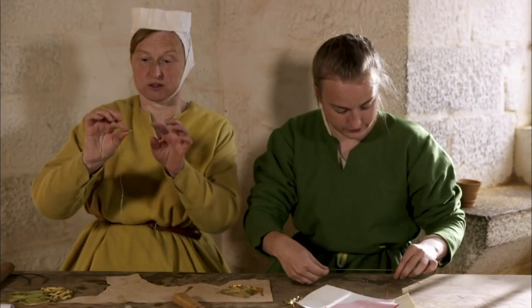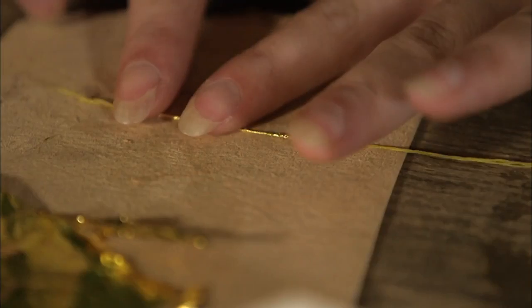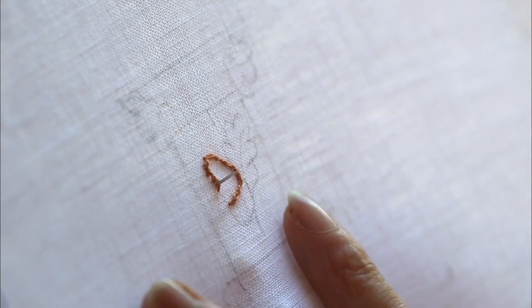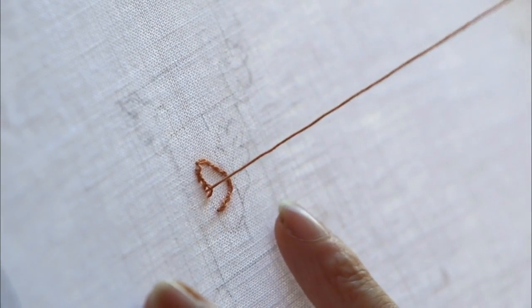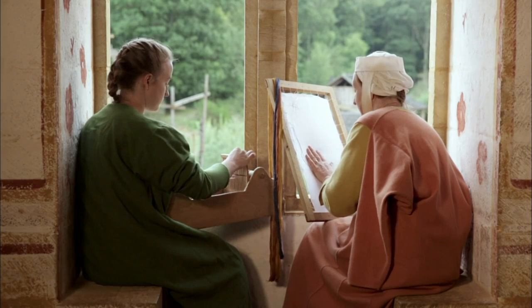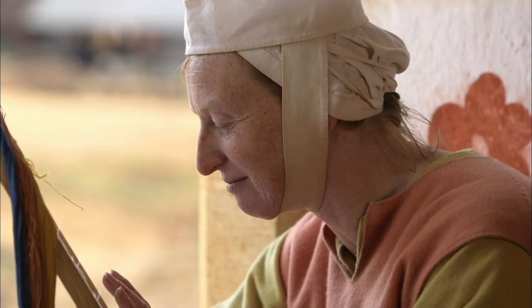It's got that sort of stiff, bouncy flexibility that's completely different from the silk. Gold thread was typically found in a special type of embroidery, known as Opus Anglicanum, made almost exclusively in London. Renowned for its complicated stitching, it appeared on the finest fabrics, from the vestments of bishops and popes to elaborate wall hangings in great castles.